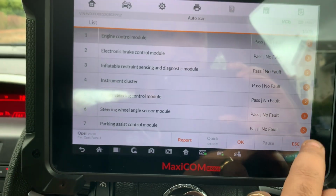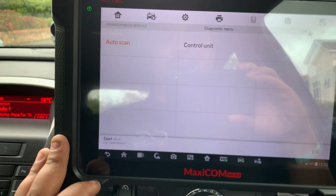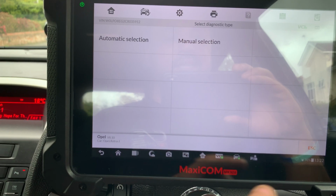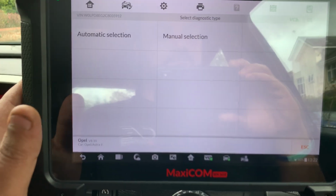I'm happy that I've got command from the regulator valve. At this point, I don't think I have any issues with the injector, to be honest with you. But we're going to do a back leak test on the injectors, and then we check the pressure regulator valve, and we take it from there.